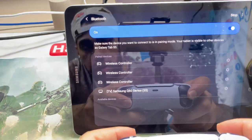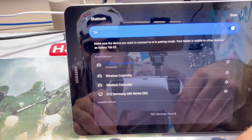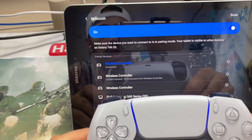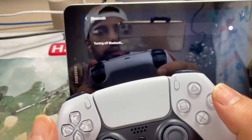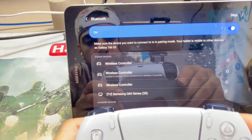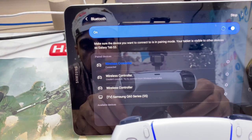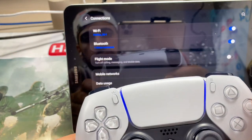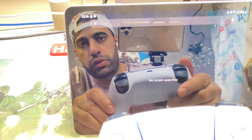Okay, let's do Bluetooth here. Oh yeah, connected. So this one was the second one. See guys, it's connected. See, I will press. Oh, I closed the controller, I closed Bluetooth. Sorry. See guys, it's connected. Wow. Anyway, I guess this is the back button, right? Yeah, it's back. It works, guys. What's wrong?